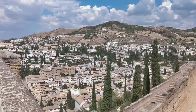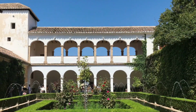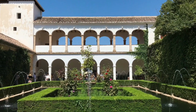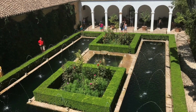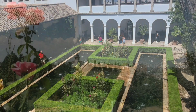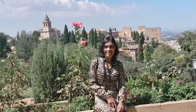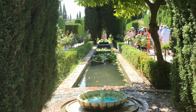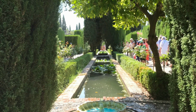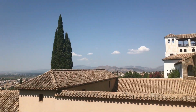The Generalife, the Sultan's gorgeous summer estate, dates to the 14th century, a soothing ensemble of pathways, patios, pools, fountains, trees, and in-season flowers of every imaginable hue. It takes its name from the Arabic Jinan al-Arif, meaning the overseer's gardens. A string of elegant rectangular plots with tinkling water features, the Jardines Nuevos, leads up to the whitewashed Palacio del Generalife, the emir's summer palace.